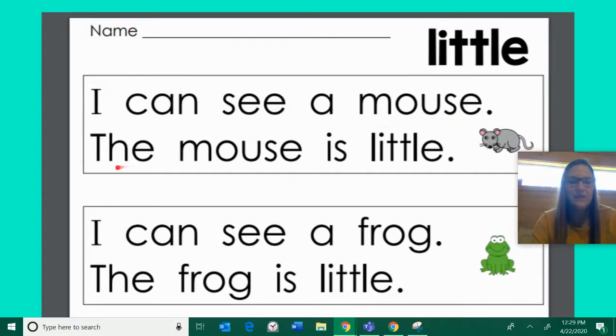Good. All right, here's our next sentence. The mouse is, what's our new sight word? Little. Is that mouse little? He is. Good. Now your turn to read. Very good, guys. Now, every time we read these sentences, we always have to look for the word. Where is the sight word that we're looking for? I'm looking for the word little. Do you see the word little that we just read?